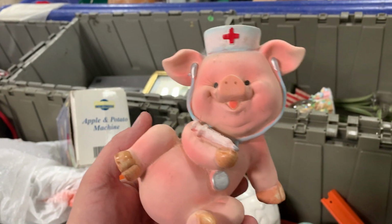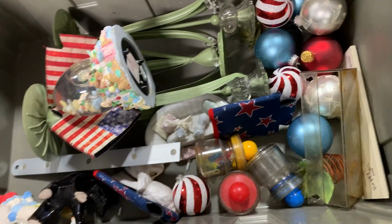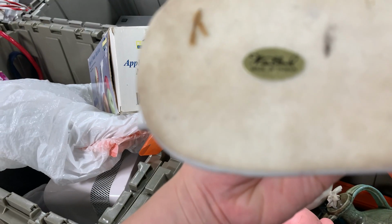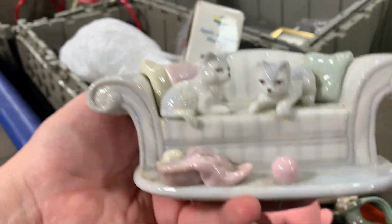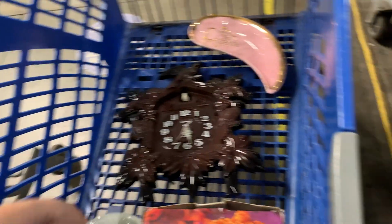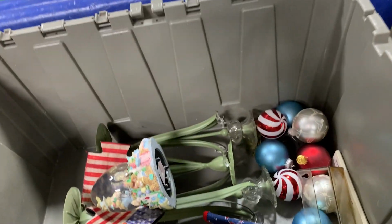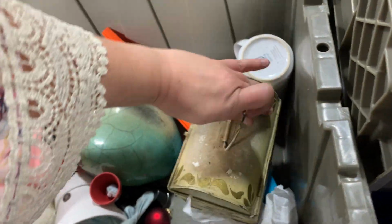This pig. He's a really old vintage piggy bank. He just kind of scares me. Oh, this is broken, but kind of... Oh, maybe it's not broken. Huh. Westland. It's really cute. You know, I love my cat figures. I can't decide. I want to get, like, everything. I just want to buy everything. But space is limited, and I gotta keep my cool.